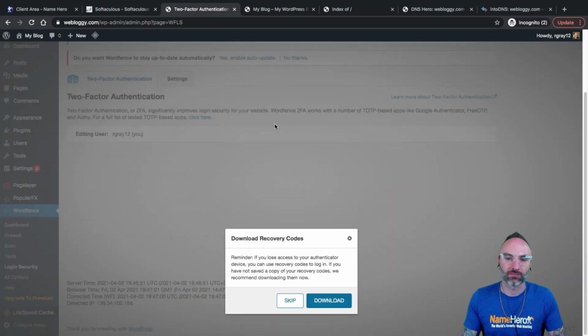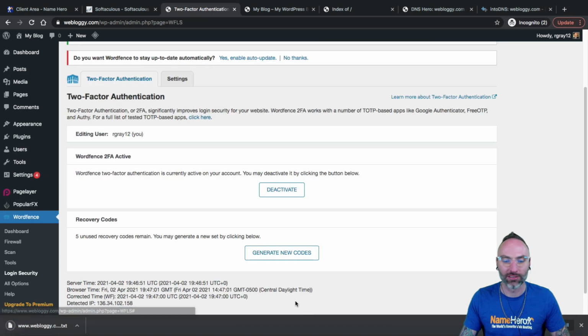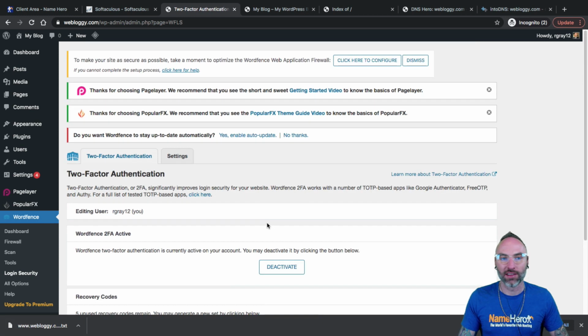Activate. You want to keep these. In case you get locked out, you're going to need these download recovery codes. So please make sure, in case you lose your phone or it dies, you're going to need these codes. So make sure you download those. Bam. Put that on your computer. Keep that somewhere safe.